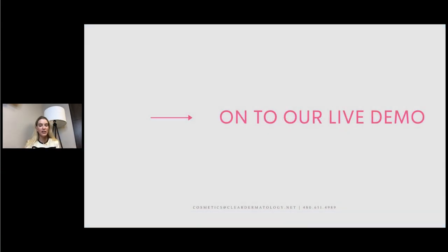And now on to our live demo. Thank you everyone for your attention. We're going to pause the screen just for a moment, and then we'll get started with both Sculptra and Agnes to our model.